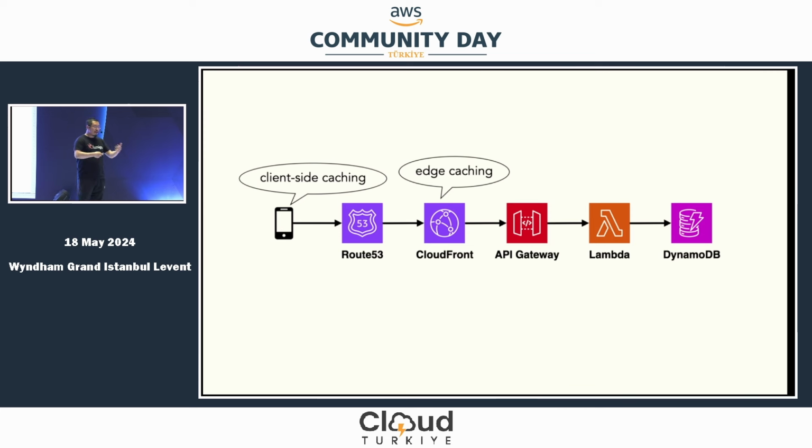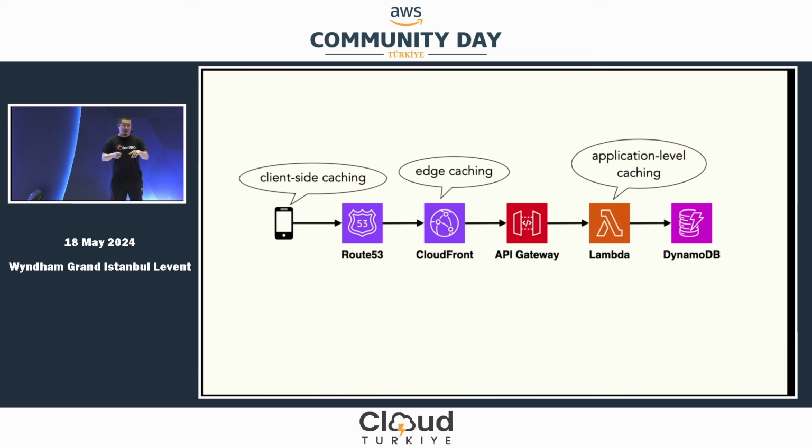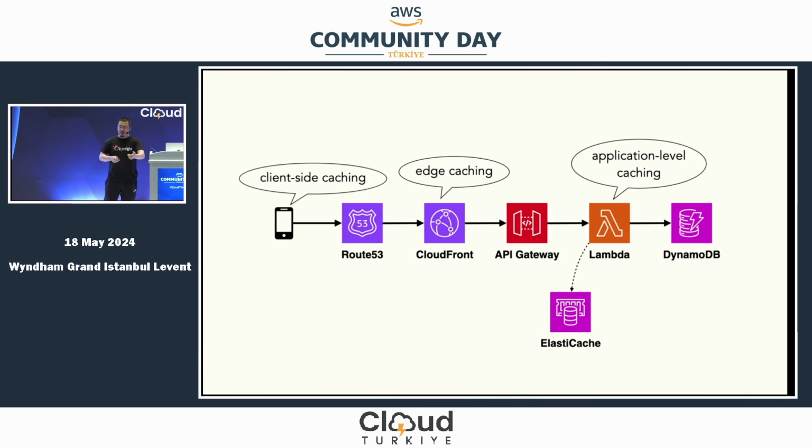And there are some cases where you say, okay, we're doing some heavy computation in our application, and it's not a GET request, so we can't just use CloudFront to cache that. So in that case, you can also do some application-level caching. Your Lambda function is going to do this heavy computation once and save the result in, say, ElastiCache, so that the next time you see this request, you can just pull the result out of the cache. But ElastiCache charges you based on uptime.